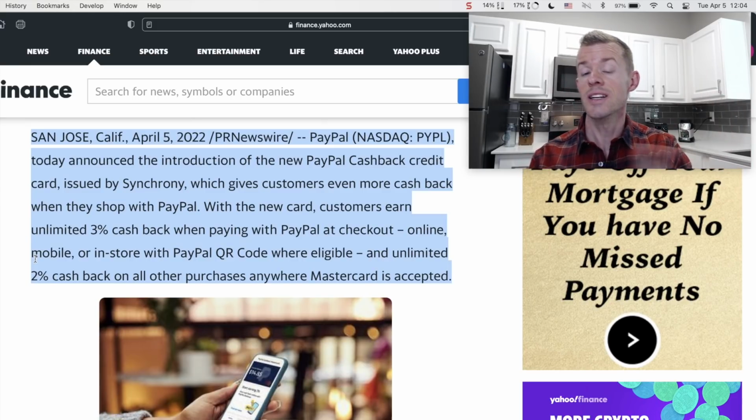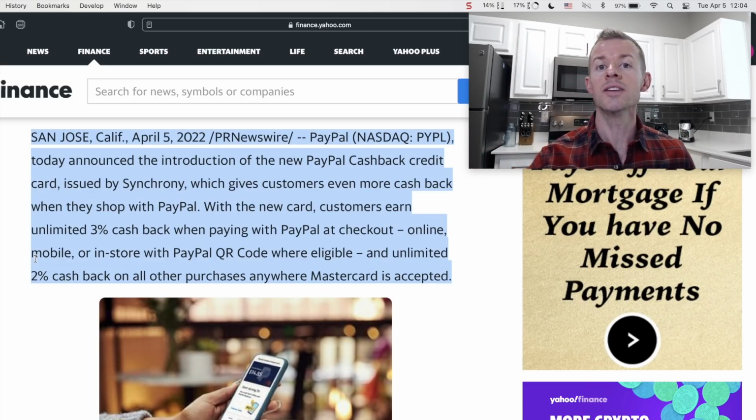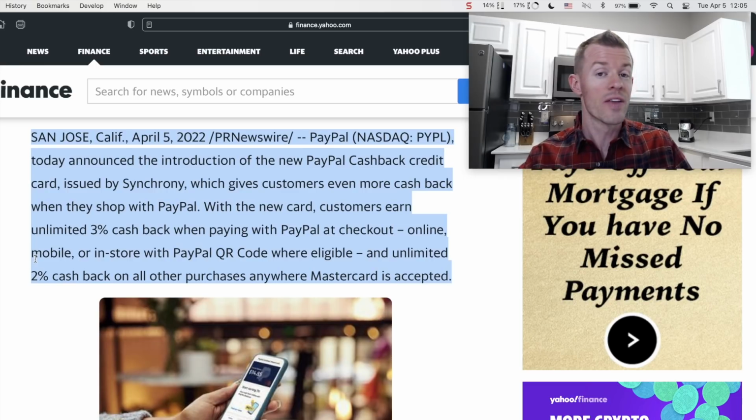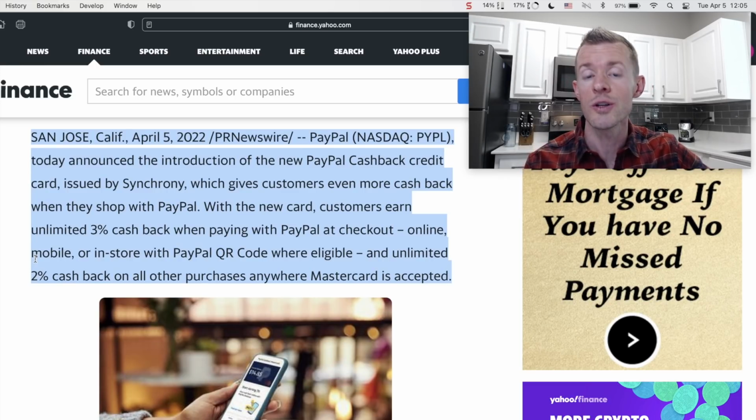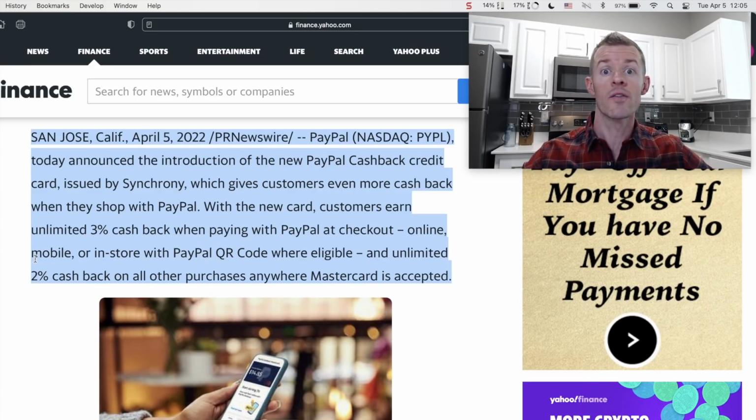So if you decide to get this card, then you'll be able to use it and earn 3% cashback with no upper limit on those earnings anytime you use PayPal as the checkout/payment method. If that's not available, or if you can't use it for some reason, then using the card will still earn you 2% cashback, again, unlimited, no cap there, on everything else that you buy.